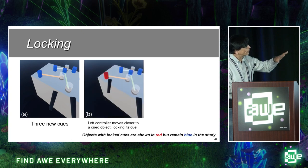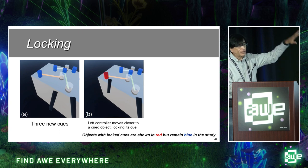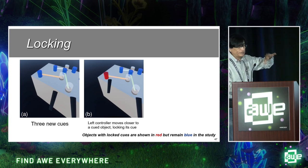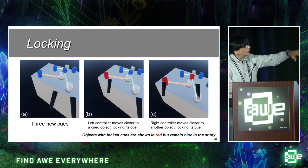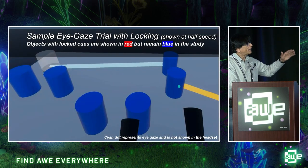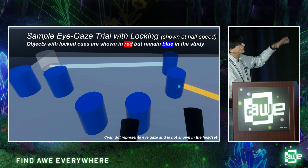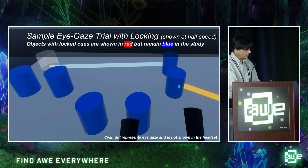Now, here we have a person getting closer to that cylinder, the red cylinder there with their left controller. And again, like that cyan dot, I am showing lock cues in red for these slides. They're not actually turning red in the study itself. You don't see this happening. You don't see the blue dot. You don't see the things turning red. But I'm doing that for the sake of the slides. And here the right controller is moved closer, and now we basically have two things that have been locked into the set. So let's see what this looks like. This is slow motion now. We've gone down to, I think, half speed, okay? And as the slow motion plays, you'll see the little cyan dot, and you'll see things turning red as they get locked into the set because of the controller proximity.